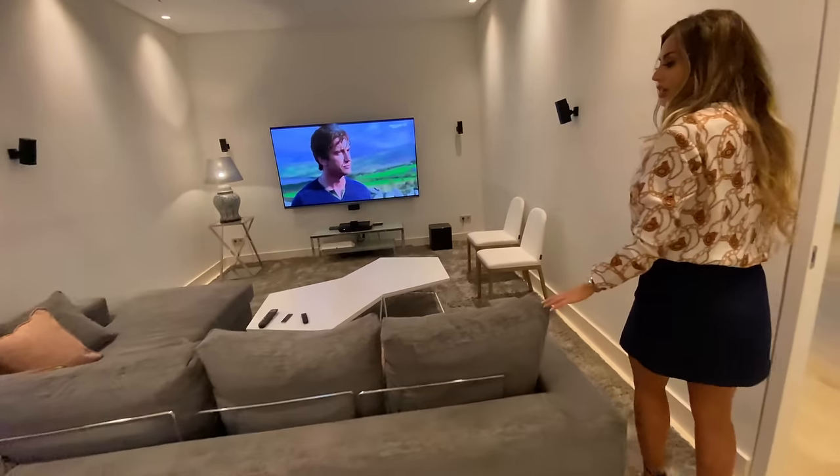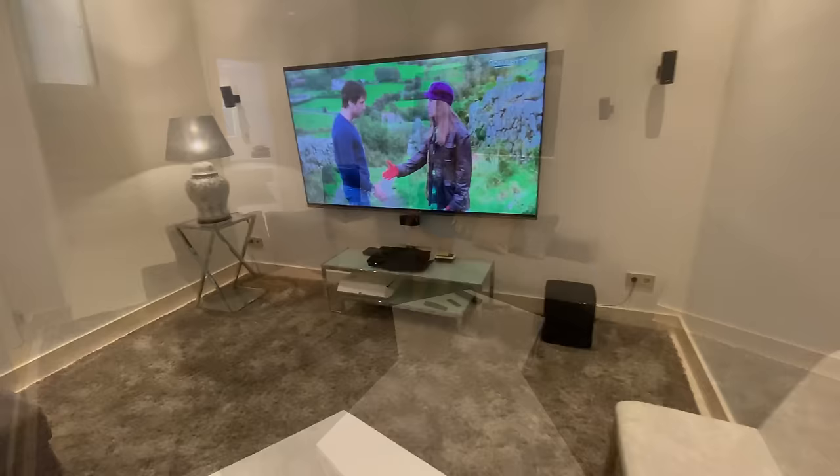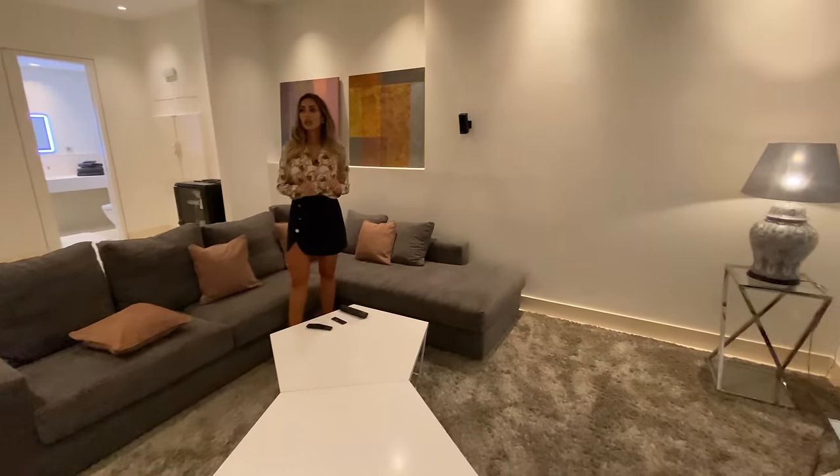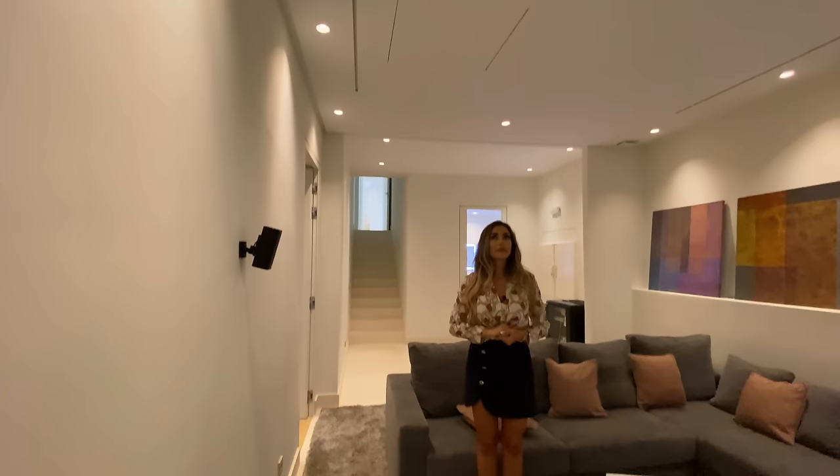Here we have a setup with a comfortable sofa, a large format TV. Also you have a surround system by Bose. And of course you have your AC, recessed lights, and all that good stuff.